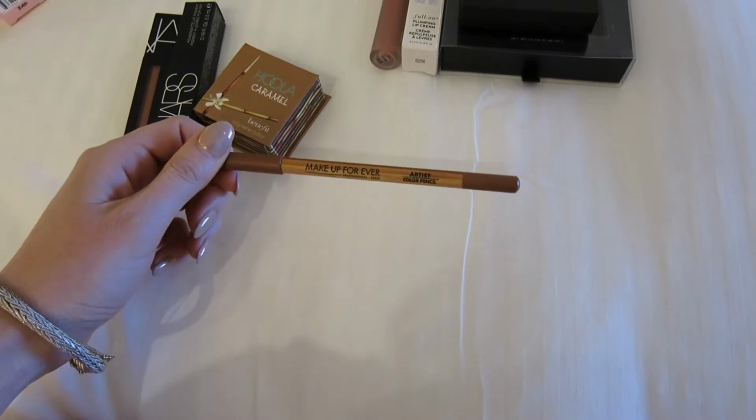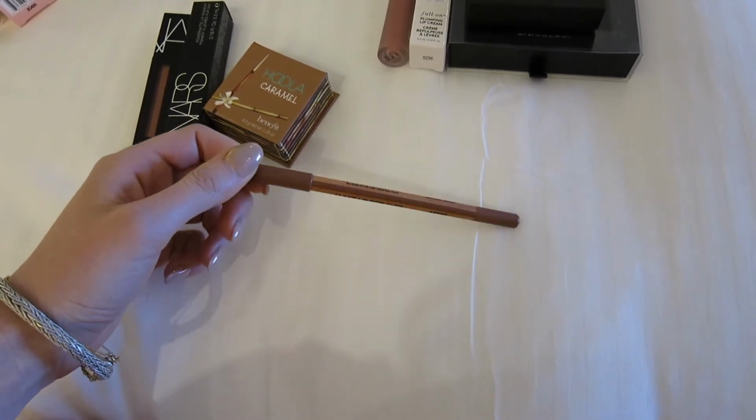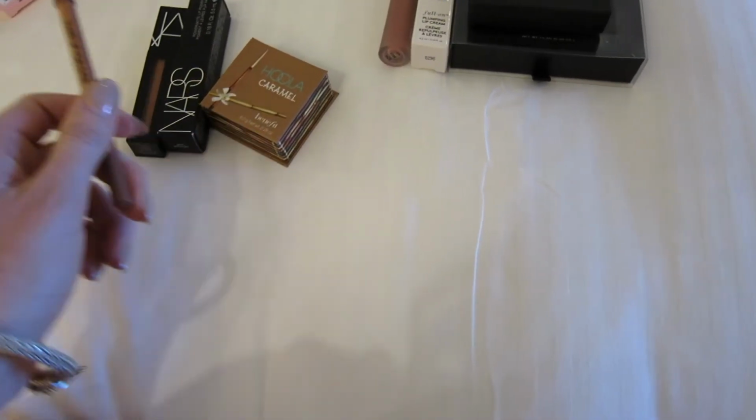I just really messed up and didn't bring the appropriate lip products for all the events that I was going to on this trip, so that's why I bought so many lip products.